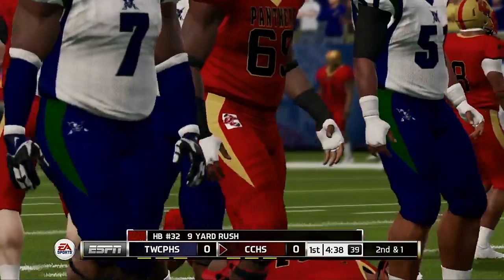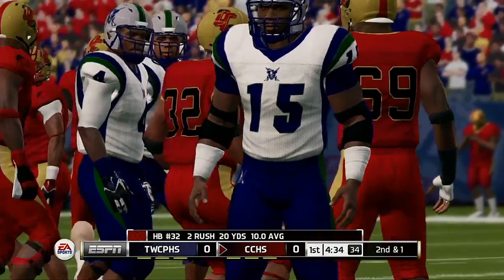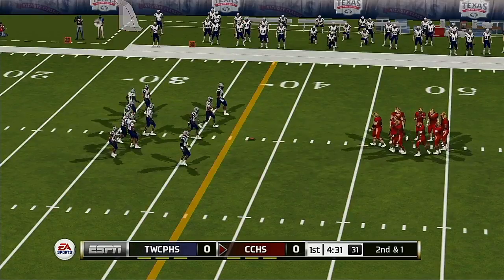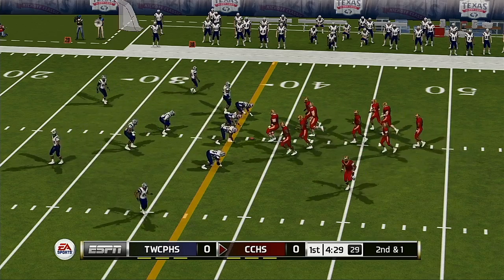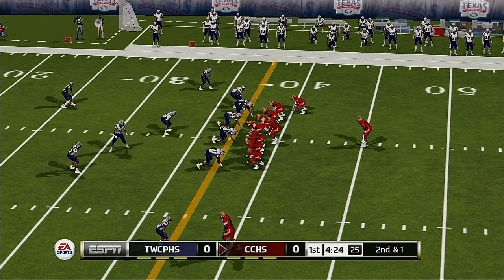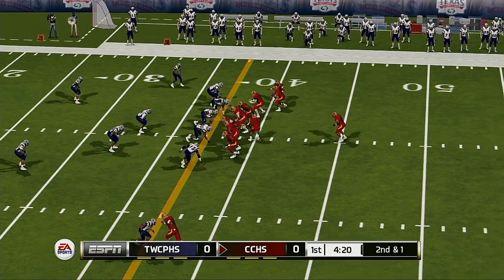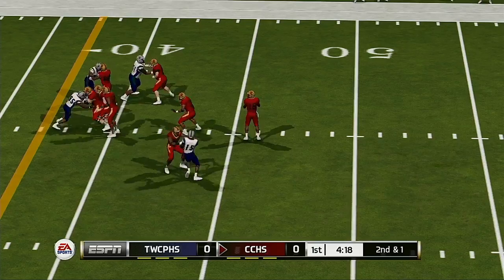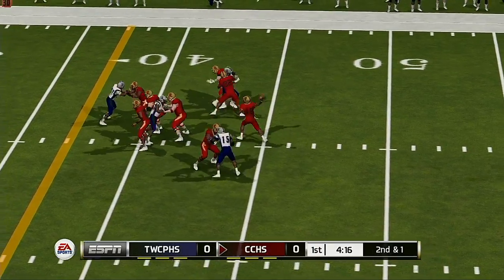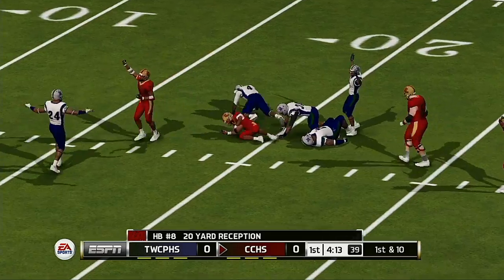Very good tackle in space. He's tackled at the 18-yard line.